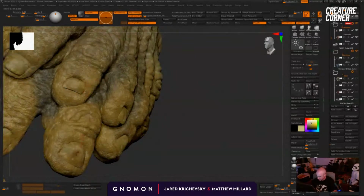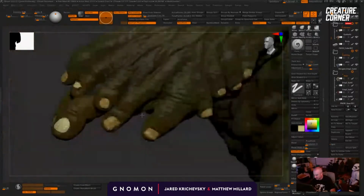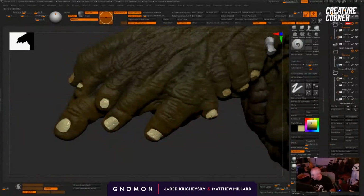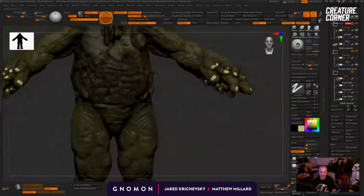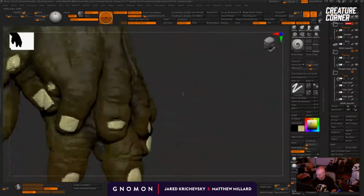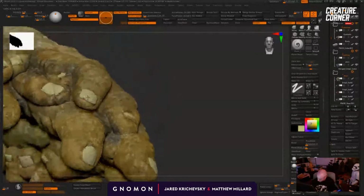Let's see if we can. Oh, it's the alpha. I want to make sure this alpha is turned off. There we go. So I'm just going to fill in where I can, just to save myself time. I might even just go ahead and fill object. Okay, so now the nails are flooded as flooded can be. And then I'll use that as a baseline for the rest of the nail.